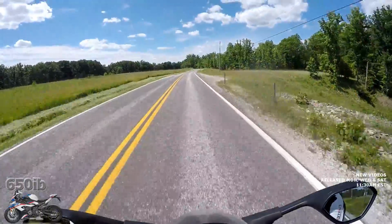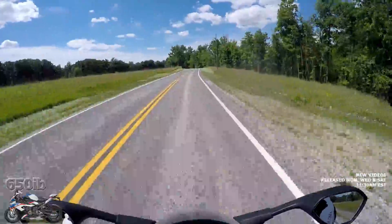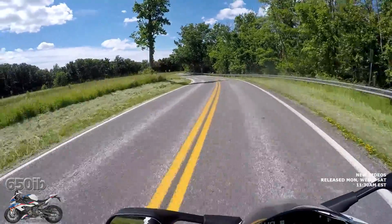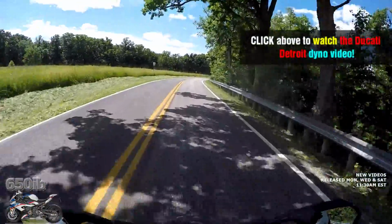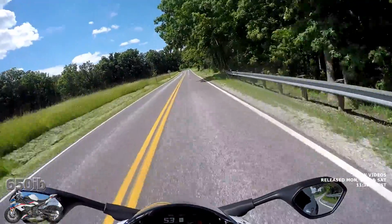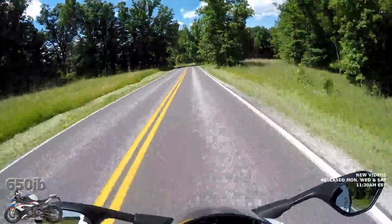But I tell you, super responsive throttle, still really smooth after the full exhaust was installed. It doesn't seem like anything was tampered with in the way of performance. And hopefully, as we'll find out when we put it on the dyno tomorrow at Ducati Detroit, that performance has been improved, in fact.